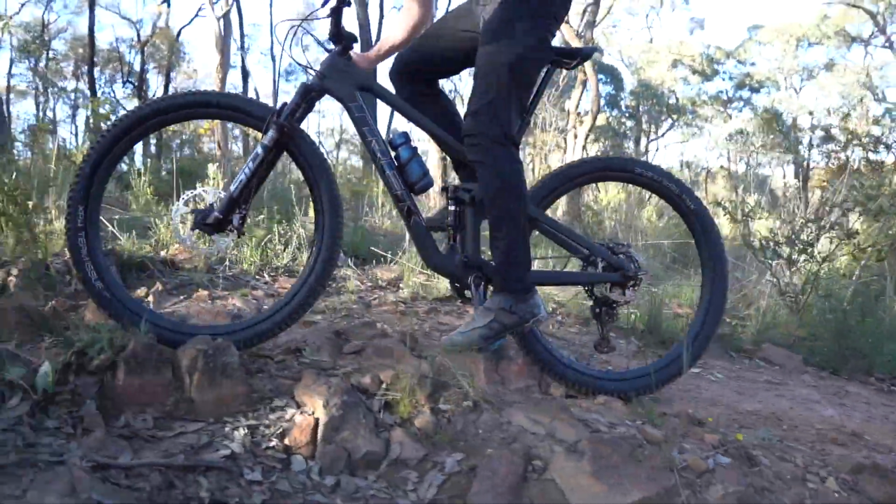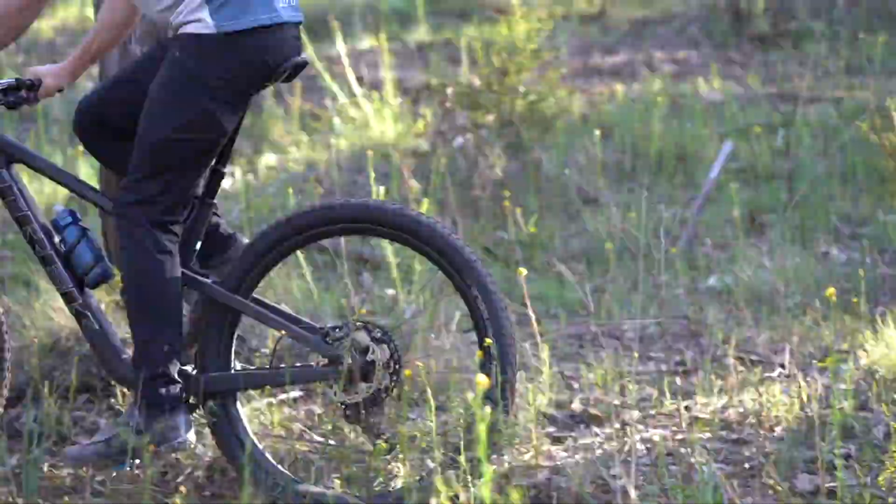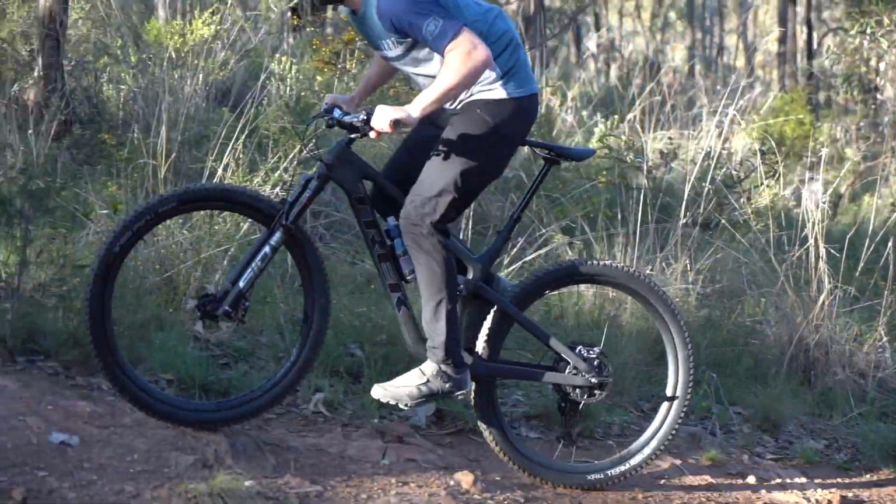Compared to the outgoing Top Fuel, the steeper seat angle is noticeable. It puts you in a more efficient climbing position with less need for bum shuffling on really steep, long, stem-chewing climbs. The pedaling performance is also superb.